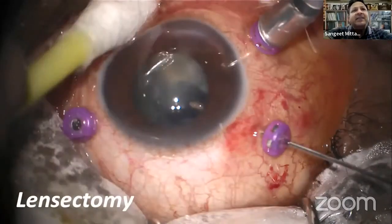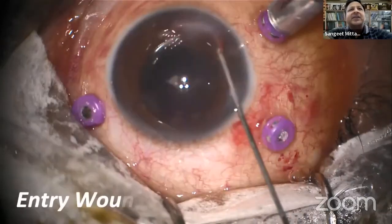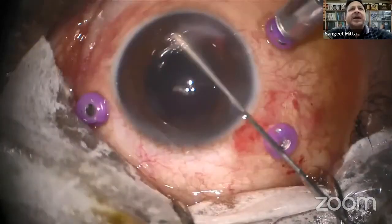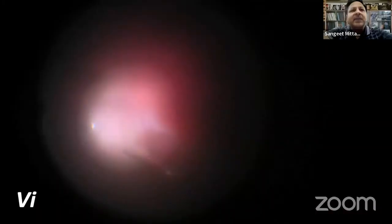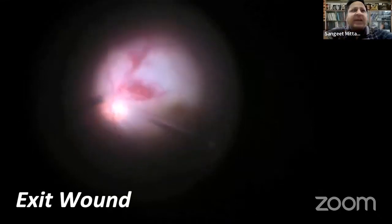So we started this case. There was a cataract. We did a lensectomy. We cleared the anterior chamber of all the fibrous tissue and the blood. Then we sutured this wound. So this was the entry wound. We proceeded with the vitrectomy. We removed the vitreous hemorrhage. We cleared the exudates. And this was the exit wound. Because the patient was having endophthalmitis, we did not do anything to the exit wound at this point of time.